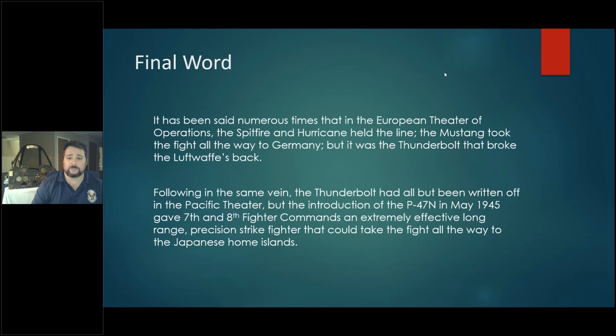The P-47 was a massive gas-guzzling airplane. And so while, yes, it did perform better, it could take more punishment in the low altitude mode, it was cheaper and easier to put the Mustangs in service.